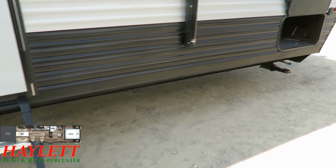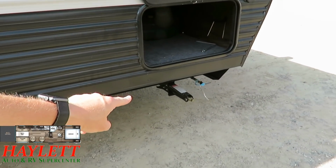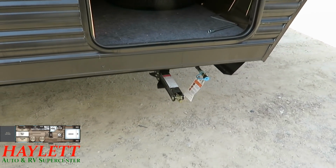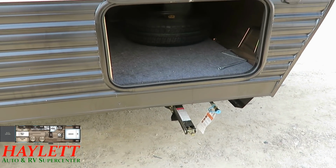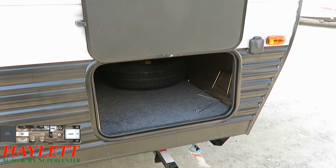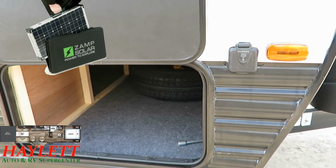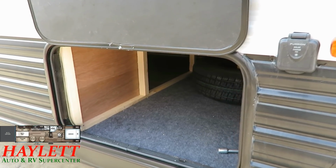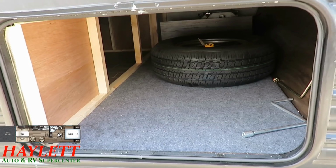Up front here next to our storage compartment, right down below, you see that thing sticking out with that flag hanging there. That is an outside gas grill quick connect. So if you want to do some cooking outside, keep the heat from getting inside, you can. You can use this to your advantage, though. If you bring along a little portable solar panel, you've got that handy prep plug up here between the marker light and the baggage door, and you have the perfect place to keep it right here.